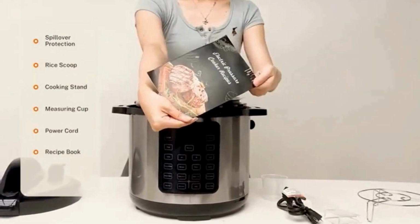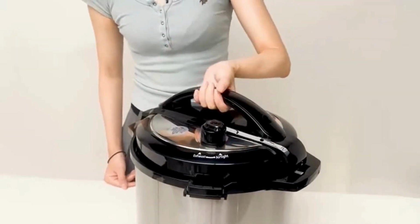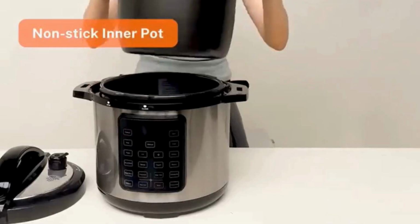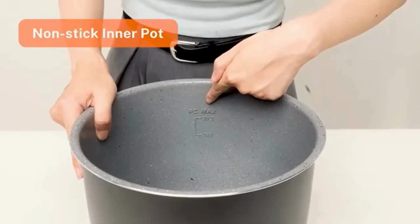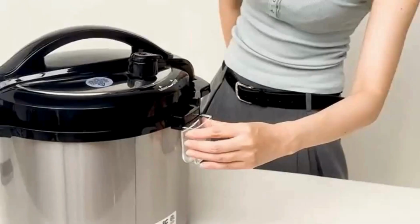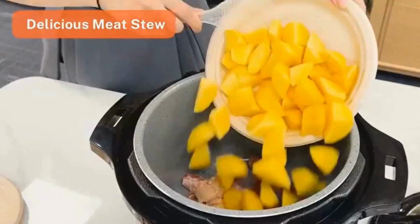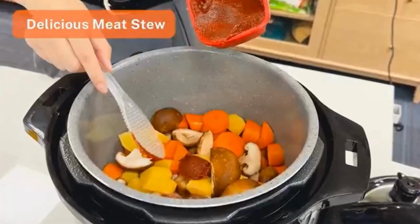The Simple Deluxe 12-in-1 electric pressure cooker is designed for convenience, durability, and versatility. Built with a sleek stainless steel exterior, it resists rust and stains, ensuring it looks as good as it performs. Its modern design fits seamlessly into any kitchen while supporting years of reliable cooking.